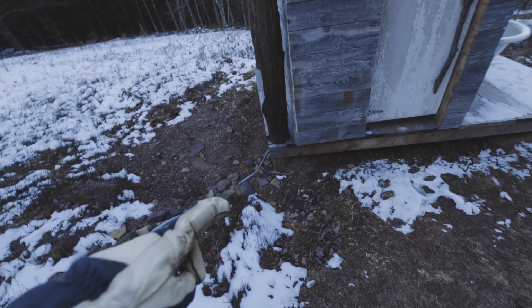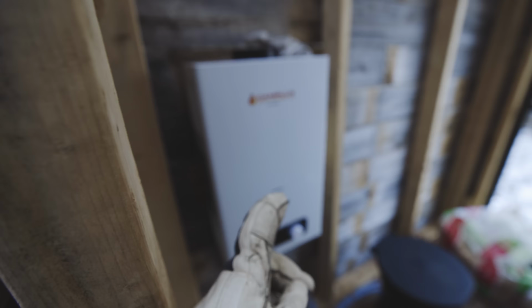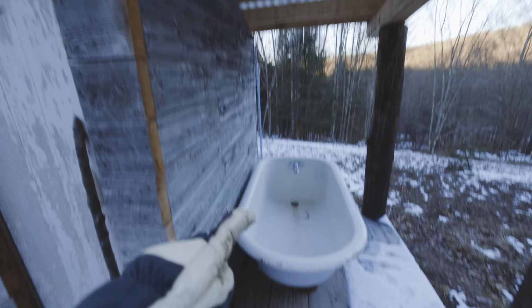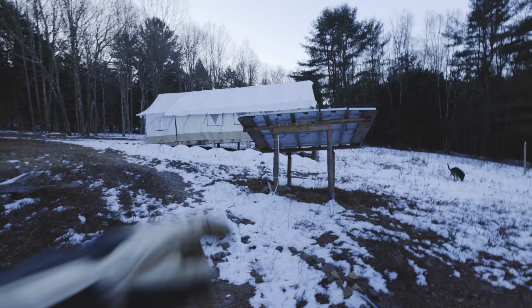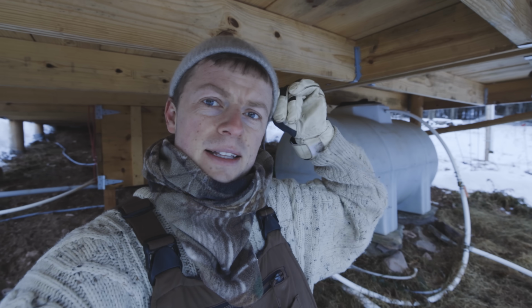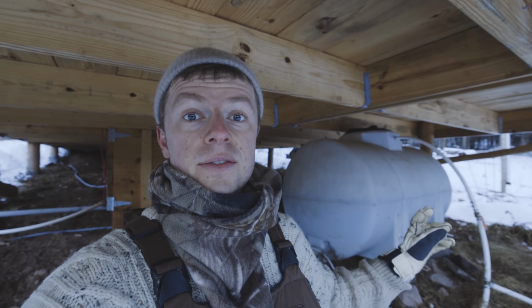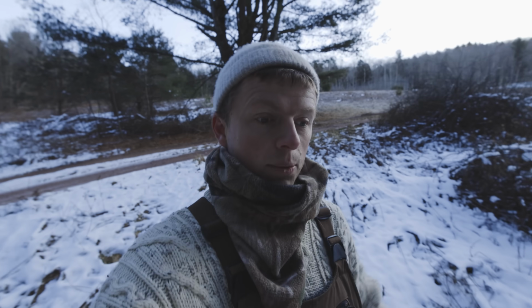So the water flows through this pipe into the propane tank and then out the back to the shower and to the bathtub. And all of that water comes from under the wall tent. So this right here is the only water tank we have on the property so far. I think it's like 250 gallons, I can't really remember. But basically we just fill it from the well. So over here we have our well.